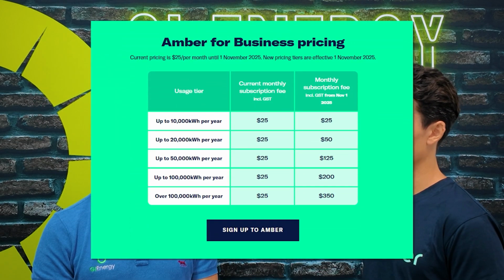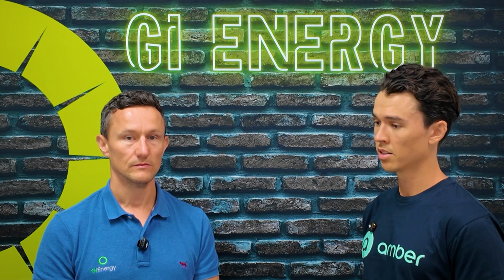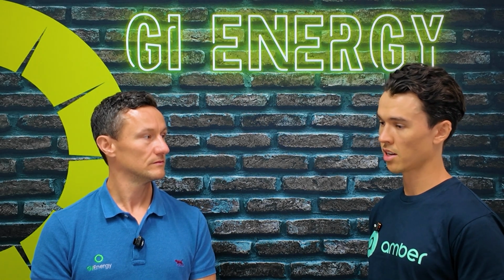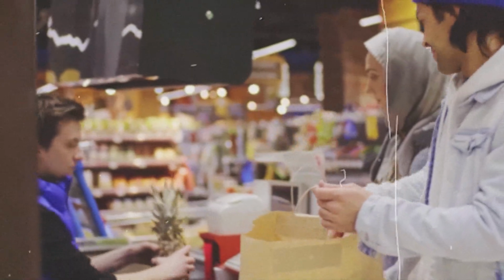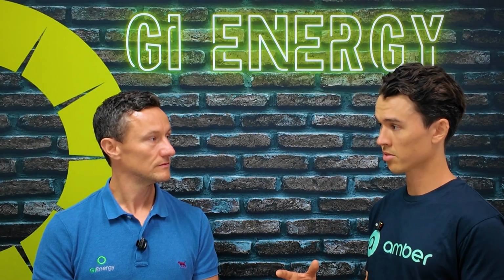We've got different pricing tiers based on what the usage looks like on the site. And as far as what the ideal Amber for Business customer looks like, it's similar, where it's someone who can shift a lot of their demand to the middle of the day. So it could be like a retail business which operates from say 9 a.m. till 5 p.m. They're going to be in a position to capitalize on that cheap wholesale pricing.